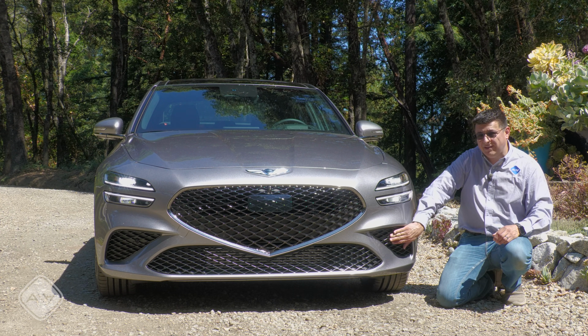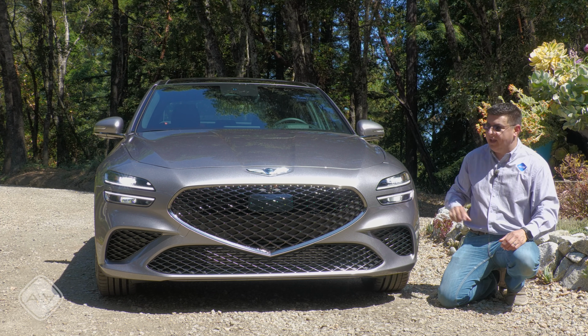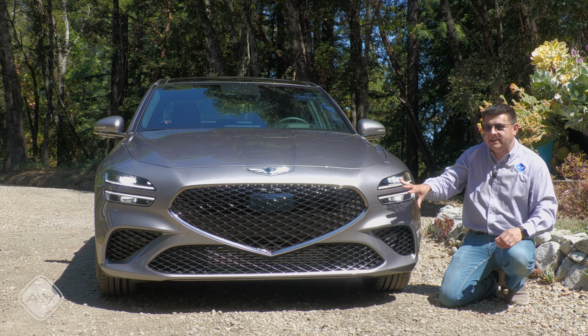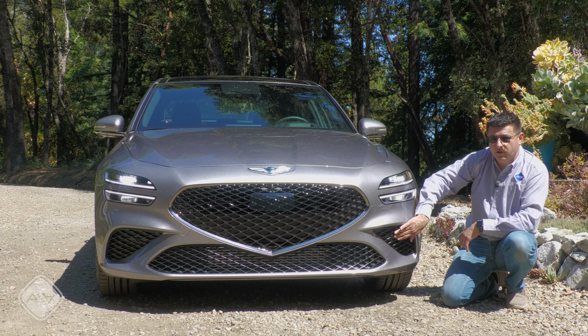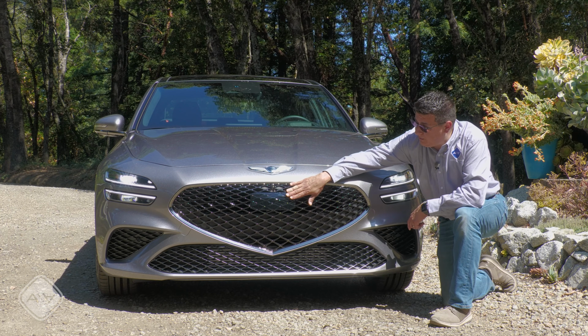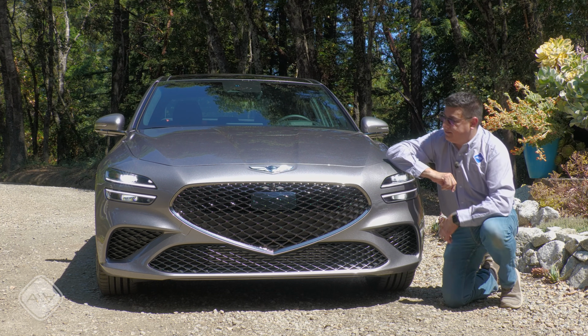At the bottom of the bumper, we have well-integrated parking sensors and a lot of grille openings down there for additional cooling. I have to say that this grille design has grown on me, and in the G70, it's the smallest iteration of this Superman-style grille. Inside the lower grille segments, we find the parking sensors. The radar sensor is right here in the middle of this Superman shield grille, and then we have a 360-degree camera option right there just above it.